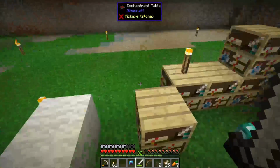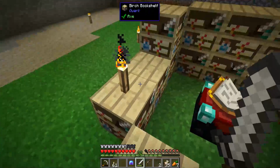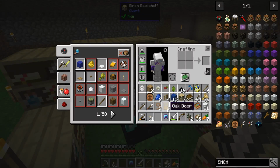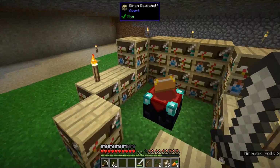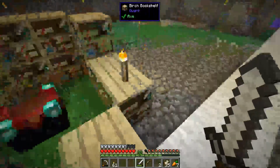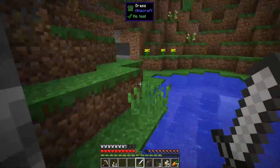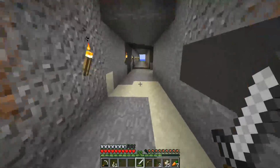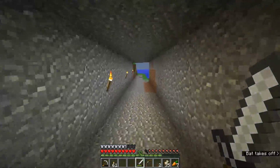I'm noticing a deficiency. I need to set up some kind of storage in here for lapis. Yay, diamond armor. Lapis and, what do you call it? Lapis and, well, maybe I just need lapis, maybe some books, but I need lapis anyway. And I know what I will get for that.